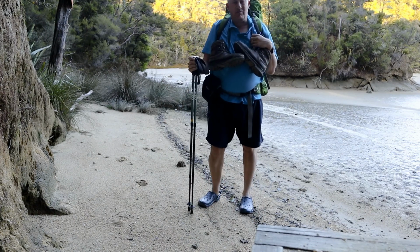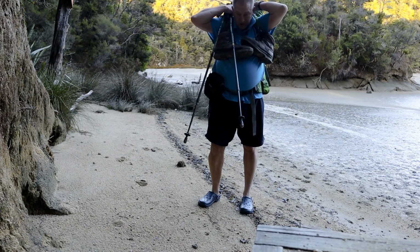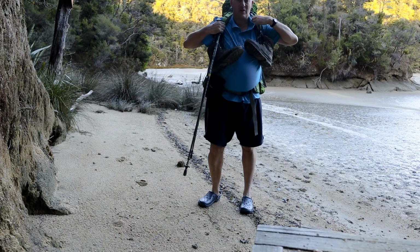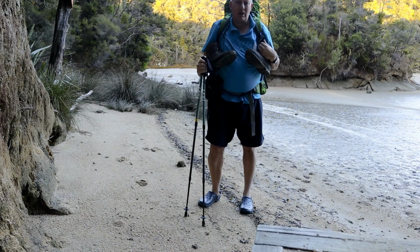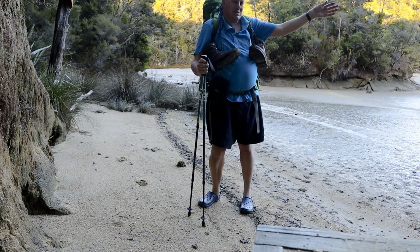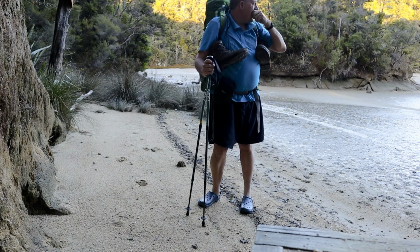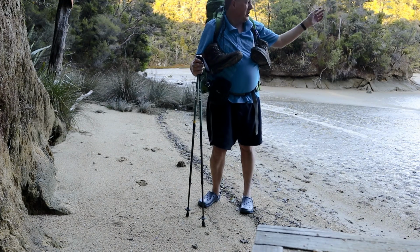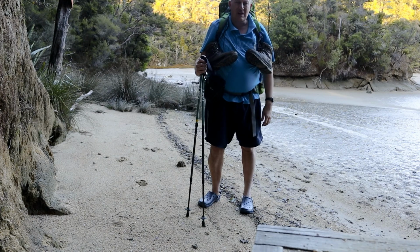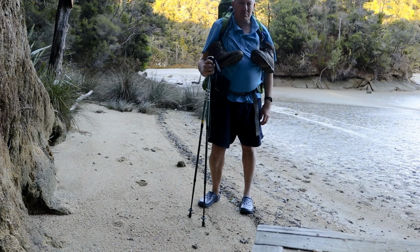So I'm ready to set off across the bay. So I've got my Crocs on. It's very muddy and there's some channels out there we'll have to go across. Boots around my neck. It takes about 20 minutes to do the crossing over to the other side. Yeah, I'll take some photos and some films as we're going across so you can see what it looks like. So we'll get going and head across over to Torrent Bay.